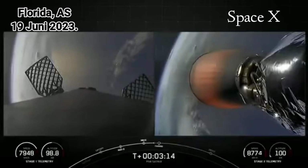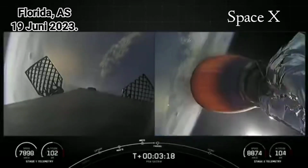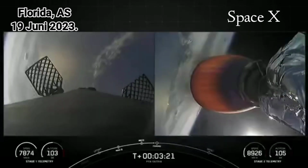Both vehicles are on nominal trajectories. With that, we know that both vehicles are headed in the right direction. And as I was describing earlier, we are expecting fairing separation in just about 5 seconds.